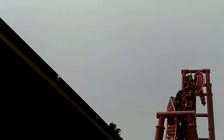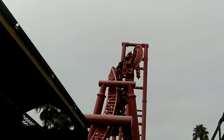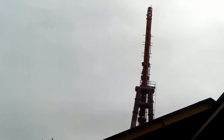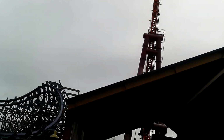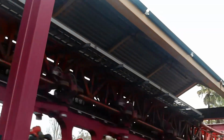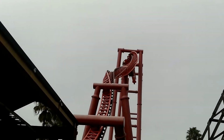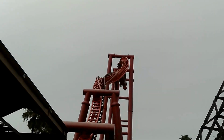Now, I pointed this out last time, but see how the trains don't go fully up the spike? They actually stall, and that gives a different experience for each individual seat as you stall at different points. You can be completely upside down, somewhat upside down. Now it's going to the highest point. I must admit, there was a little bit of a rattle to this ride, especially once you get up to that high point.